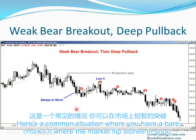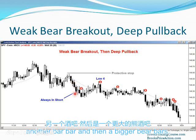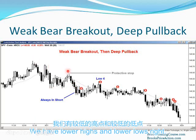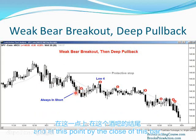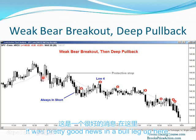Here's a common situation where you have a bear breakout where the market flips to always in short. So we have a bear bar, another bear bar, another bear bar, and then a bigger bear bar. So we have a bear bar bigger than the one before and another bear bar, and breaking out. We have lower highs, lower lows, right? So at some point traders say, it's a bear channel, it's not just a trading range. And at this point, by the close of this bar, most traders would say, yeah, I think it's always in short.